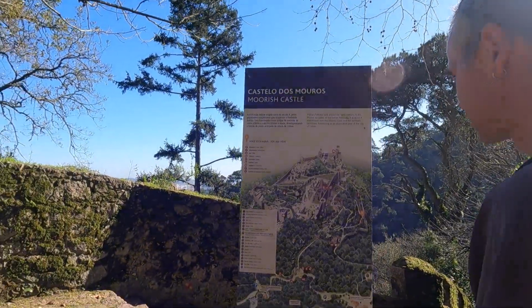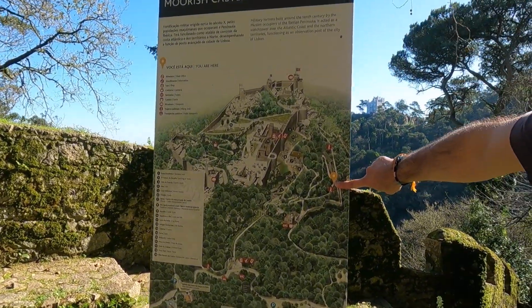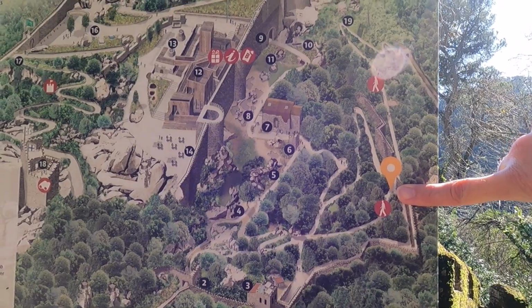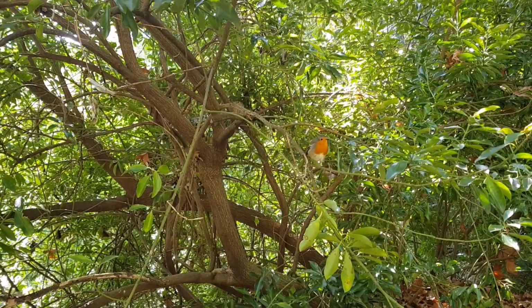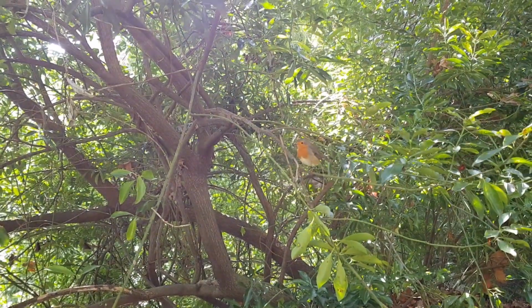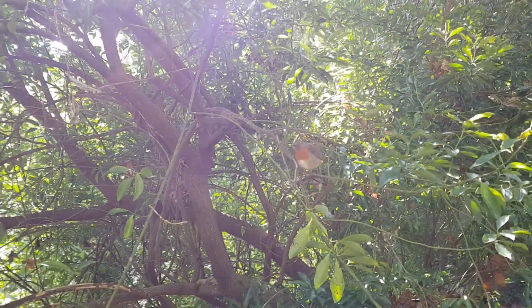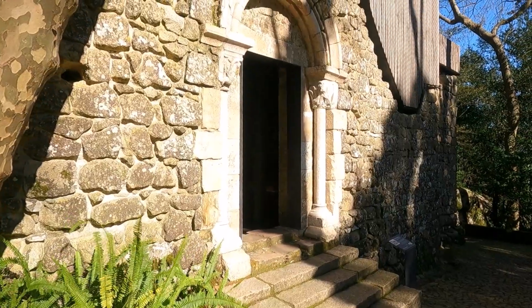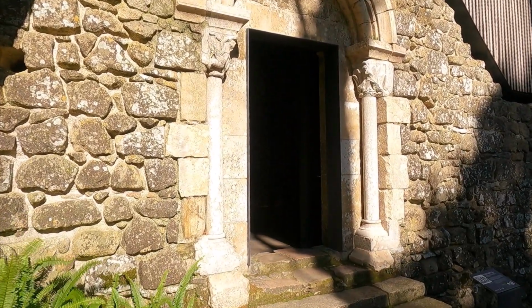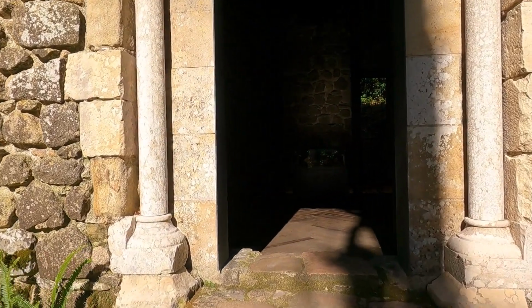Another information board. It's really good actually. They do give a lot of information when you come to this park. We are here. Estamos aquí. Below the castle walls is a church, and it was 12th century, just built after the Reconquest, the first church built after they drove the Moors out. It's now an interpretation centre. You can go in, and this is free.